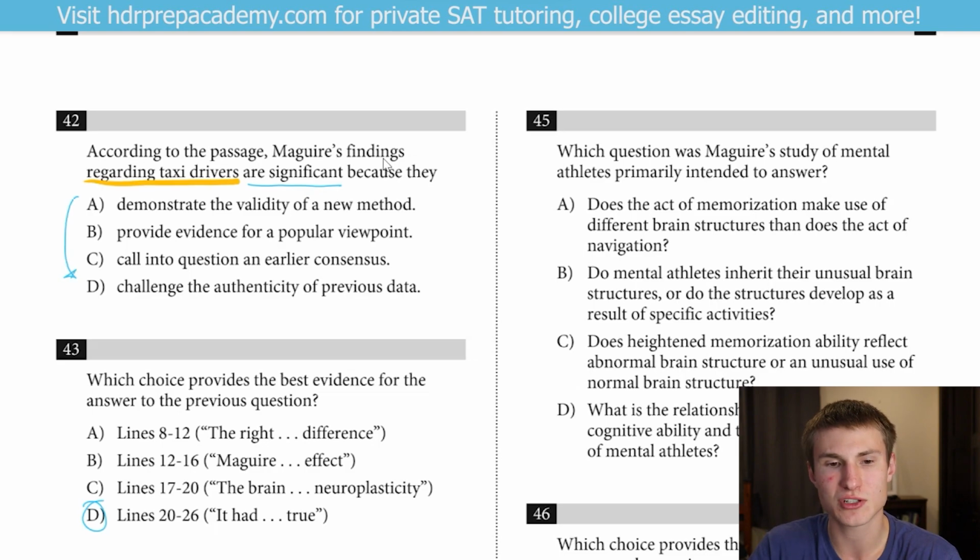We have option A, demonstrate the validity of a new method. No. B, provide evidence for a popular viewpoint. No. C, call into question an earlier consensus. Yes, we're calling into question what was long believed before, which is that the human brain cannot be changed from its fundamental structure. So we know our answer's got to be C for 42. Okay, we're not challenging any authenticity of previous data because there's no data included there.